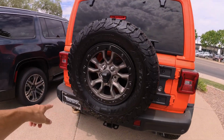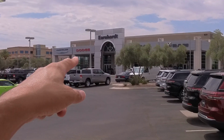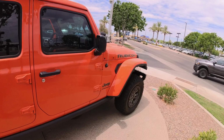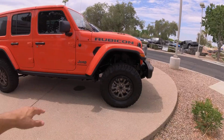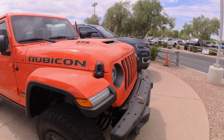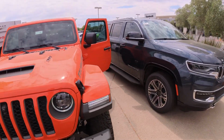And like I said, this vehicle is courtesy of Earnhardt Chrysler Jeep Dodge Ram. You know you're there when you see the big old Earnhardt up top. You see that with the big old silver arch up there? And you know you on one of the top of the tier ones when you see it in this nice bright orange color. You can't get no regular Rubicon, no regular Wrangler in this orange color. You can't get the regular V6 one. If you see a bright orange one, bright neon green or something like that, you know they got the 392 or they got the Hellcat or something like that.